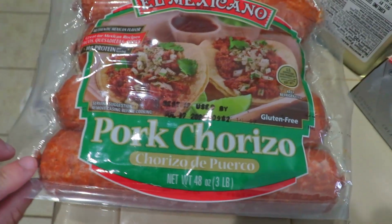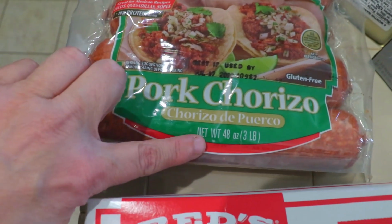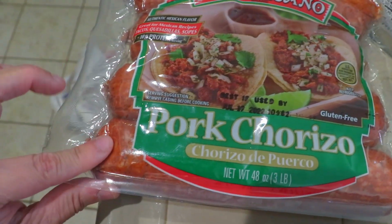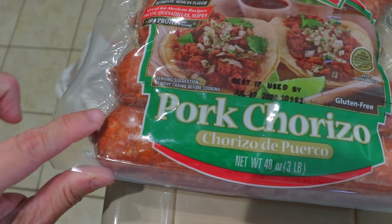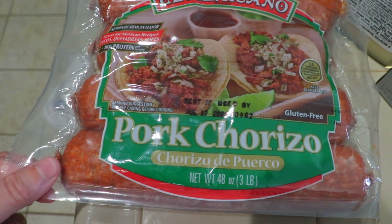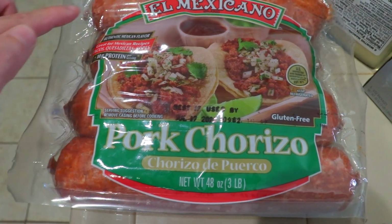Next, I have some pork chorizo, and there's 4 little logs here, 3 pounds total. So what I'll do is, I don't believe these are individually wrapped. I'm not sure, so I'm gonna open it up and find out. And if they are not, then I am going to vacuum seal them individually and put them in my freezer.